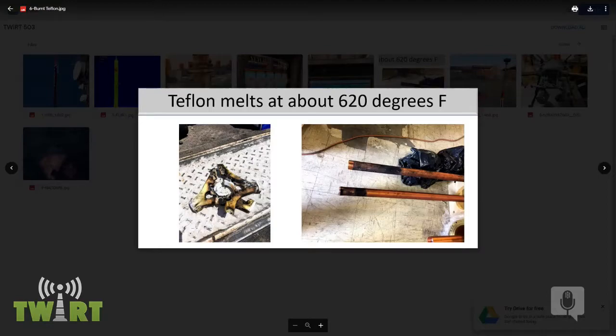And eventually, the resistance will become so high that the heat dissipated in that connection can no longer sustain the Teflon or even the copper. And what happens is this stuff melts. And you can see here on this slide, Teflon melts at about 620 degrees, which is absolutely no problem for 100,000 watts or even 50,000 watts of power to produce. In fact, we've had incidences where the copper has melted, and the copper melts at something like 1,000 degrees Celsius. So there's some severe energy that goes in there that can really do damage.